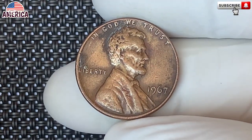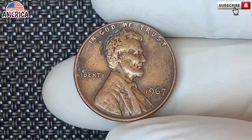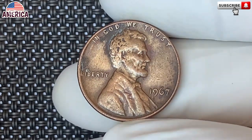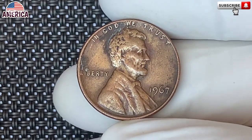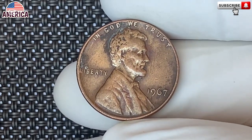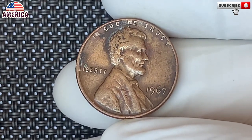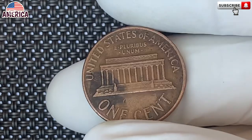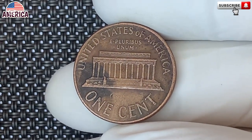This price isn't just a random guess, it reflects the current market trends for high-grade, rare coins. Collectors and investors alike are always on the lookout for coins like the 1967 Lincoln penny in top condition. As demand for these rare finds increases, so does the value, and that's why the price tag for a pristine 1967 penny has soared to such incredible heights.